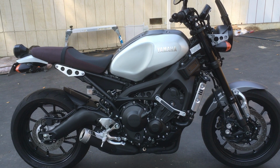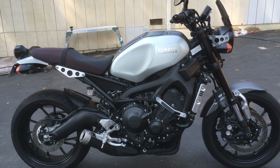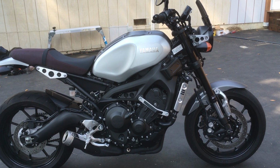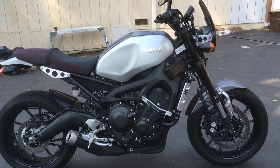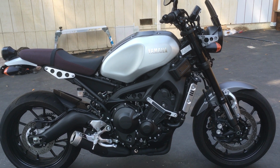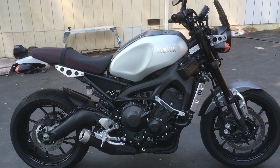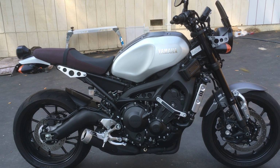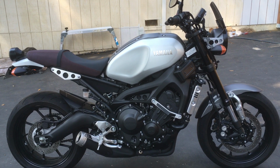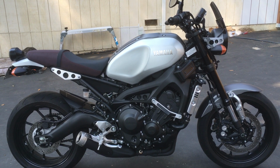Engine feels good. It still feels tight. It hasn't felt like it loosened up yet. It probably needs at least a few more thousand miles to go. I haven't really revved it much above 7,000 RPMs because that's what the owner's manual says. Under 1,000 miles, keep it under 7,000 basically, or max of 7,000.